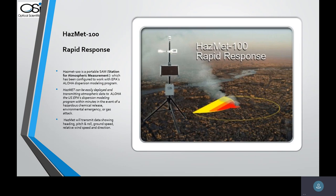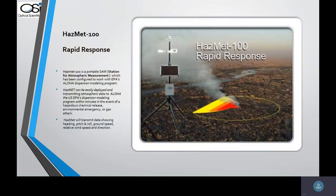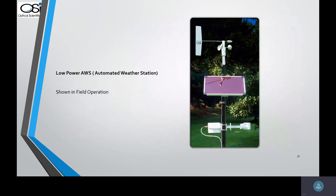a little sticker, a tripod, and definitely configure a system with an APG or an ORG or an OWI that would then send data out to your system. So it's a pretty flexible system. So that's basically what the APG and the ORG are.